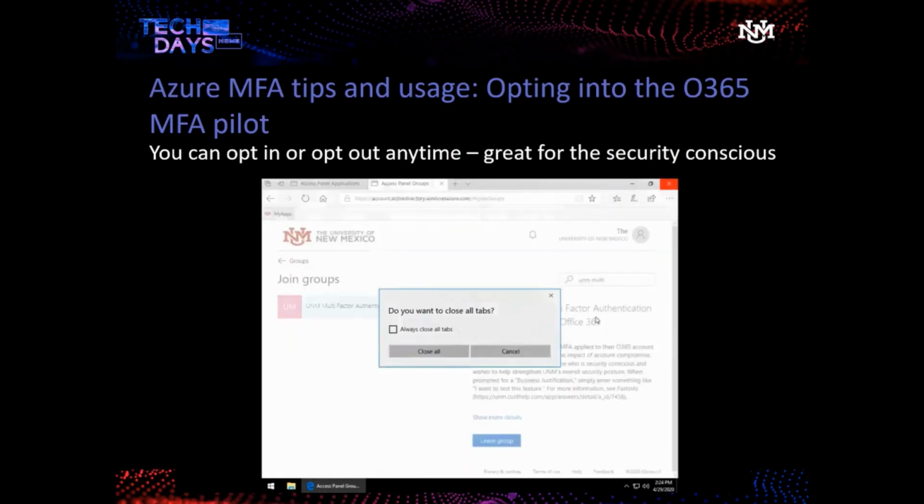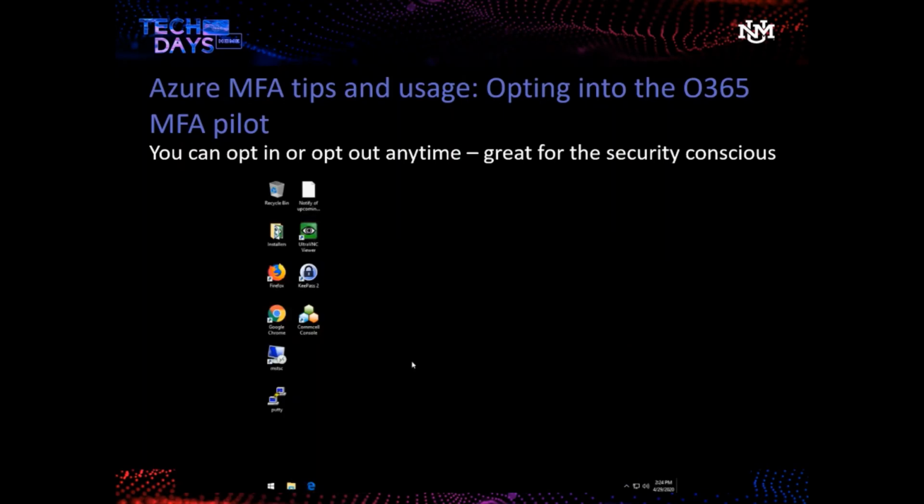So once you've done this, basically within, I want to say, 15 minutes or so, MFA will be applied to your account for the Office 365 applications. So that would be things like Teams, Lobomail, SharePoint, things of that nature. Basically anything you're accessing in the UNM Office 365 suite or through Lobomail will start to require multi-factor authentication.